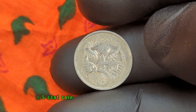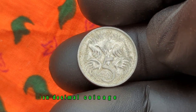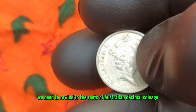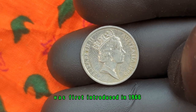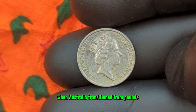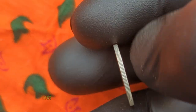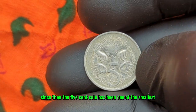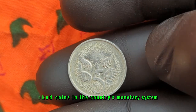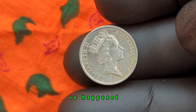To understand the true value of the 1990 Australian 5-cent coin, we need to rewind to the roots of Australian decimal coinage. The 5-cent coin was first introduced in 1966, when Australia transitioned from pounds, shillings, and pence to a modern decimal currency system. Since then, the 5-cent coin has been one of the smallest and most overlooked coins in the country's monetary system. However, in 1990, something unique happened.